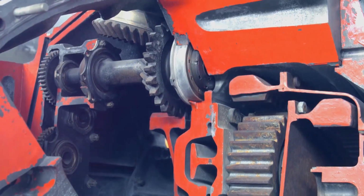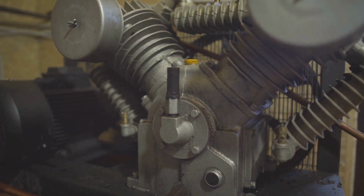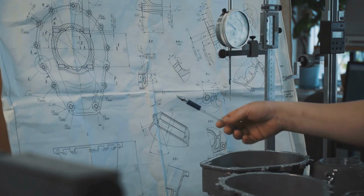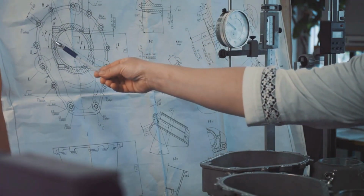This casing is more than just a container. It provides structural support and helps direct the airflow in the right direction. The assembly of the compressor is a testament to the marvels of modern engineering. It requires a blend of precision, strength, and attention to detail that few other manufacturing processes can match.